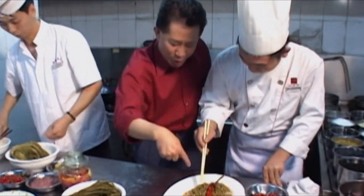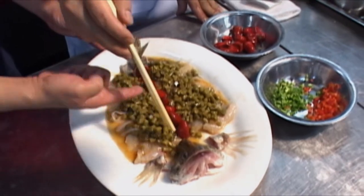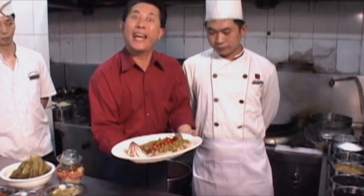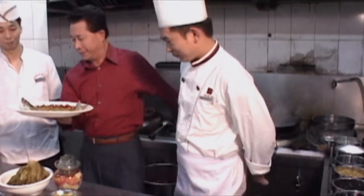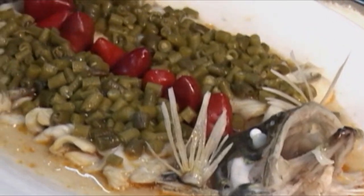Look at this, whoa, look at this. The whole fish, fish head, the fins, the spine, the fish fillet. I'm going to take it over to the steamer and steam it for 8 minutes. Now, after 8 minutes, it's all done, ready for the final touch.